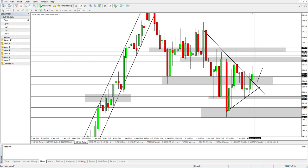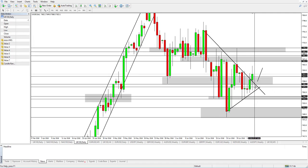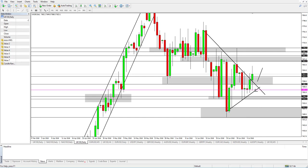What I'll also be looking for is if we fail at this level and start really coming back down below this sloping support and resistance level. If that's happening, it's very likely a false break up, and it's likely we're going to come and test to the downside. Now, I've had a few spikes down here at these levels.